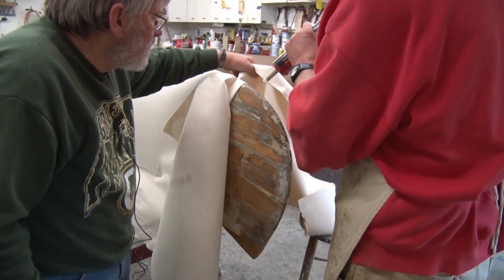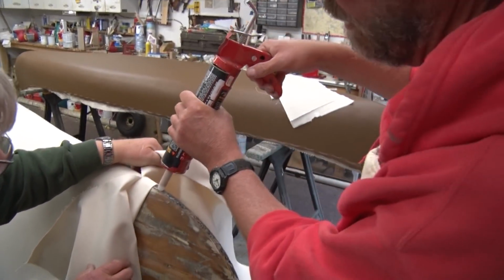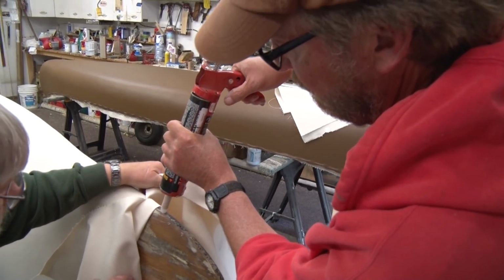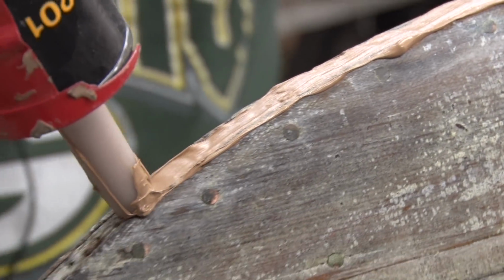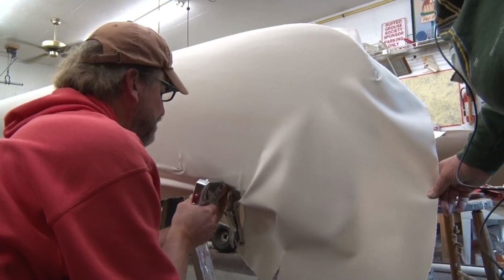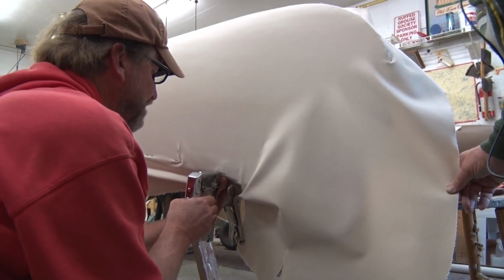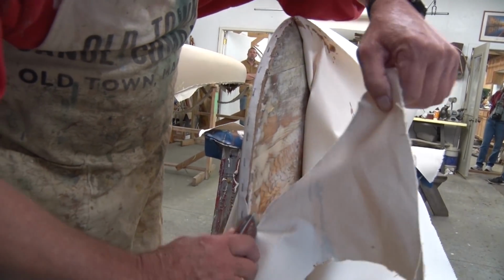And I apply a sealer underneath for two different reasons. One, it seals up the joint, and the other thing is that it's waterproof, and it's a sort of an adhesive as well. We'll go halfway on both ends. And then we'll turn it over because it's a lot easier to work upright than it is to be stapling while standing on your head.